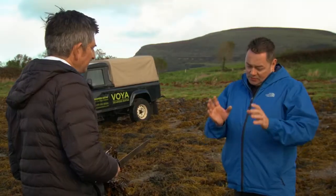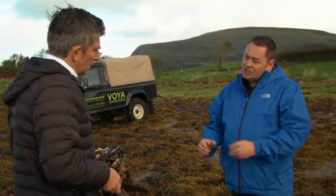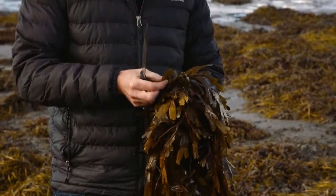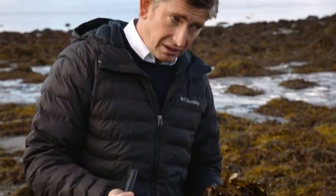So tell me about the process. When you harvest this now, what's the next stage? This goes back to the baths. Slight little wash. If it's cold, we'd steam seaweed to open up the pores. But at this time of year, we don't need to.